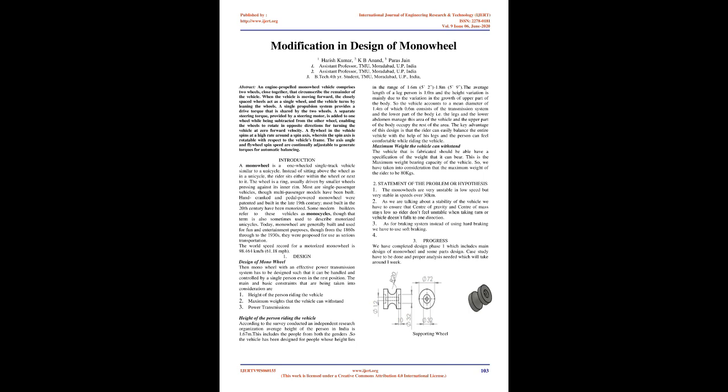1. Height of the person riding the vehicle. 2. Maximum weights that the vehicle can withstand. 3. Power transmission. Height of the person riding the vehicle.